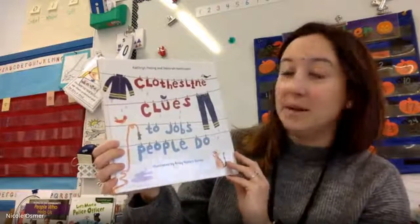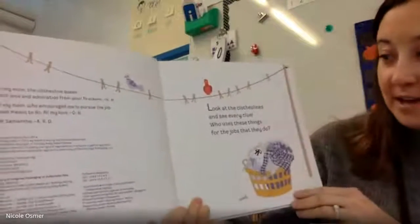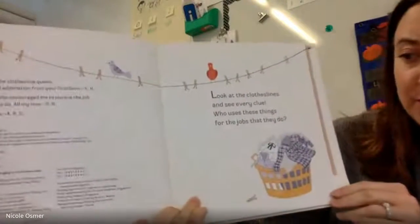Illustrated by Andy Robert Davies. This is by Catherine Helling and Deborah Hembrook. Okay, here we go. Clothesline clues to jobs people do. Look at the clotheslines. That's where they hang some laundry outside. And see every clue. Who uses these things for the jobs that they do?